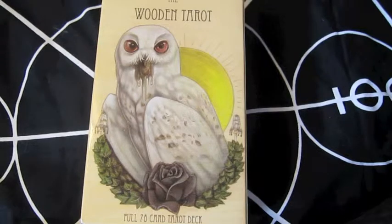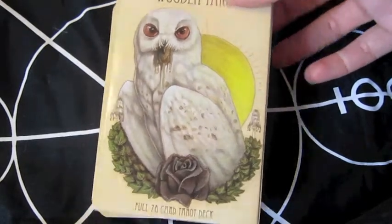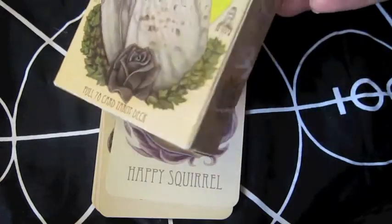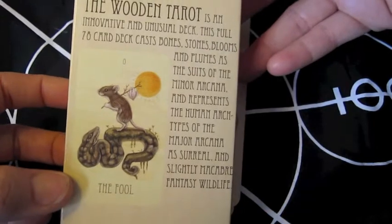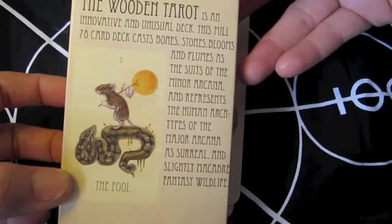But I really love it, and it was actually one of my first tarot decks. I still have to use a guidebook and look it up, because the cards are a little pippish. So I guess in that case it is a little bit Marseille. It comes in a tuck box. That's the back. The Wooden Tarot is an intuitive and unusual deck.